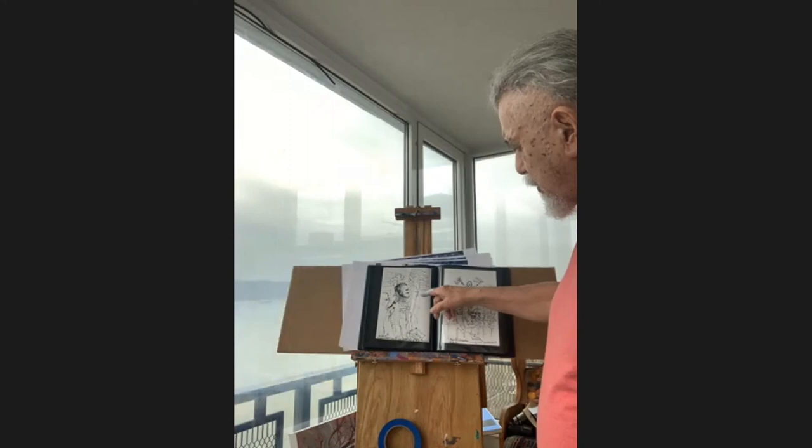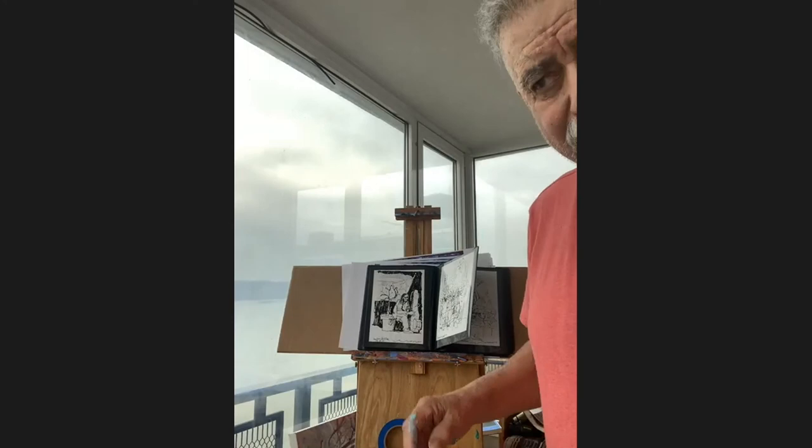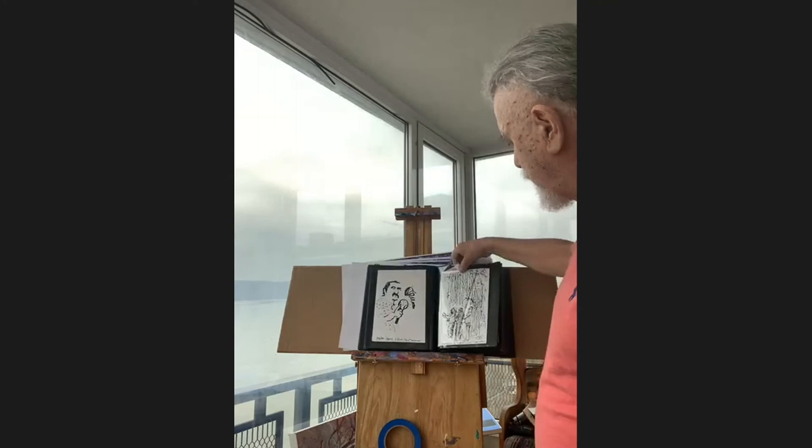This sketch is Fidel Castro. These are people waiting for him, soldiers there in the plaza waiting for his May Day speech, which went on for hours. There's Che Guevara back there. These are all from Cuba.